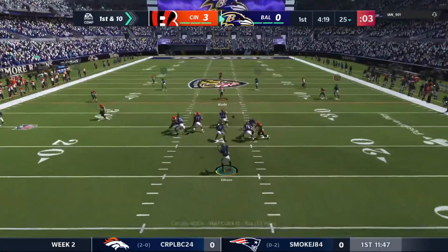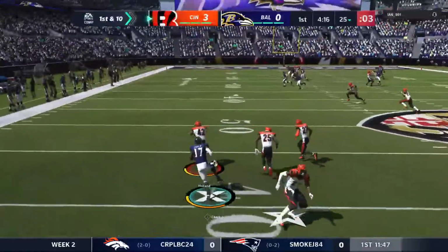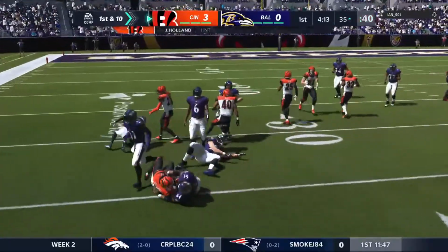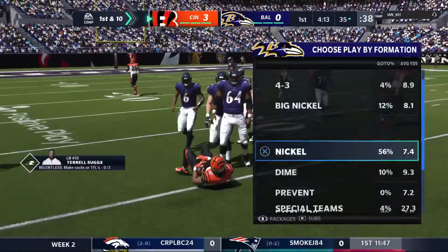Here's a play fake as they set up to throw. Oh, he's going to take a shot right away. Into heavy traffic, and it's intercepted. Picked off around the 41. And a big return will get him all the way down to the 35.